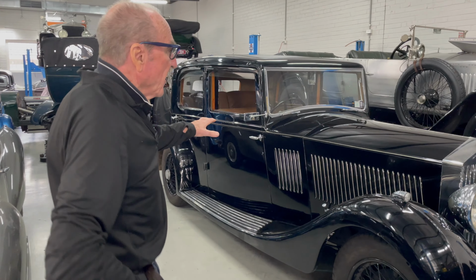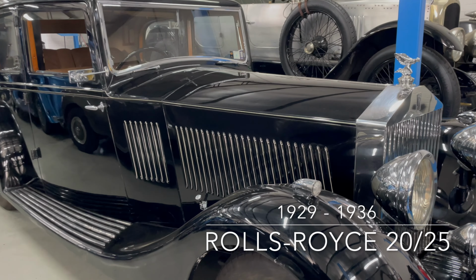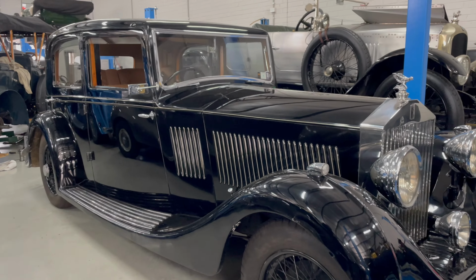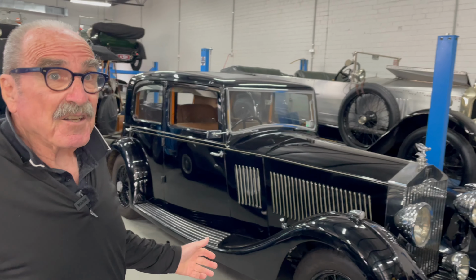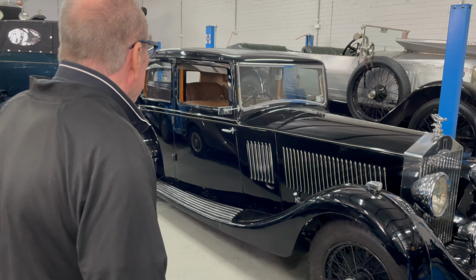This particular car is a 25 horsepower Rolls-Royce. It is utterly original. Paintwork, interior, it's never been restored. It's done, I think, 60 odd thousand miles from new. So it's 60,000 miles in 85 years.